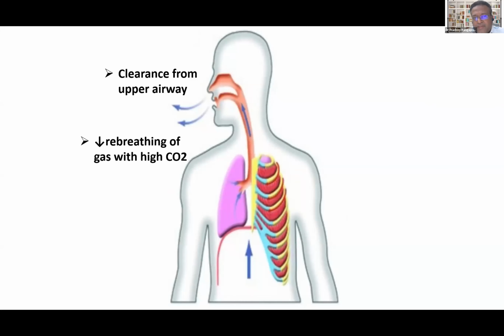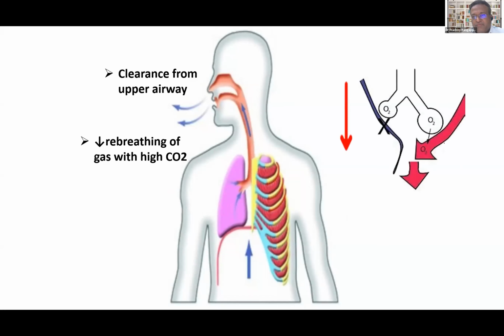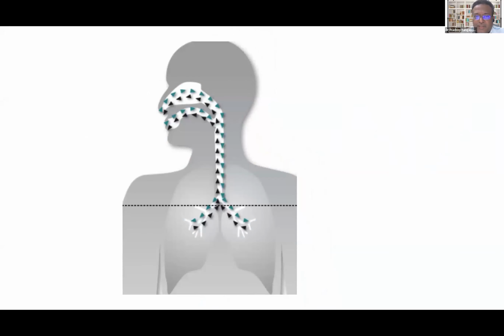And it does reduce the rebreathing of gas with high CO2 within the oral cavity. So that is another distinct advantage during the expiratory phase. And it is shown to reduce the dead space ventilation as well in the expiratory phase. These are some of the advantages that it has: a bit of pressure generated, effective clearance of mucous secretions, prevention of rebreathing, improving alveolar ventilation, and reducing dead space. These are some of the additional benefits that it confers when compared to conventional oxygen therapy.